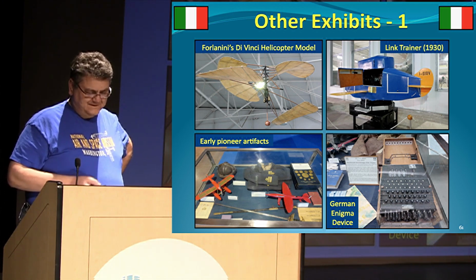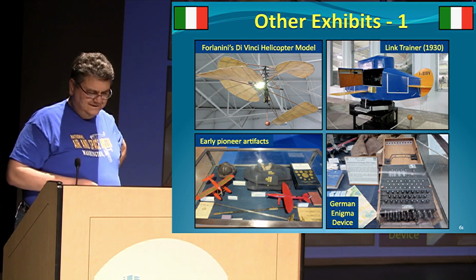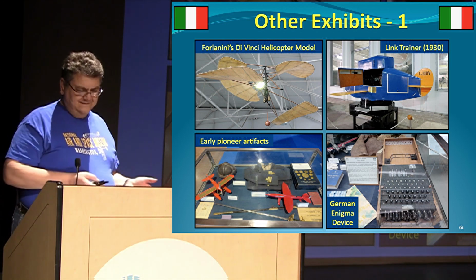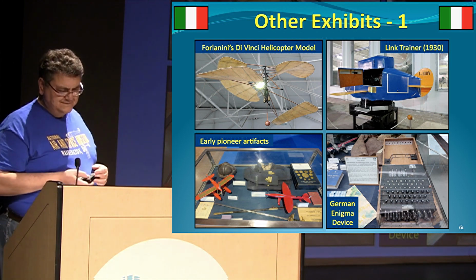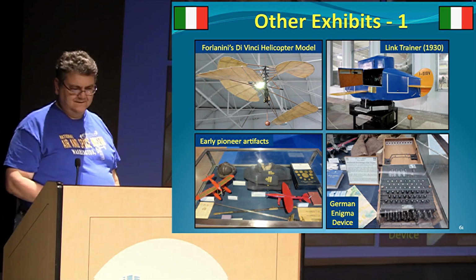Left, there are some artifacts there that they have, like medallions, a couple of model planes, different artifacts that have to do with Italian aviation. There's a German Enigma device there. There's also one in our War Museum.